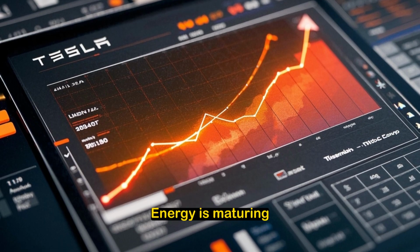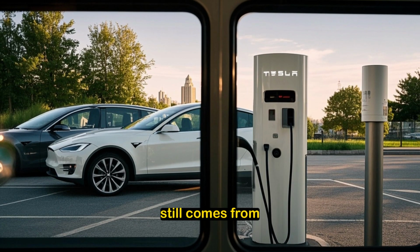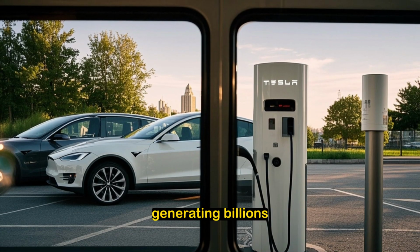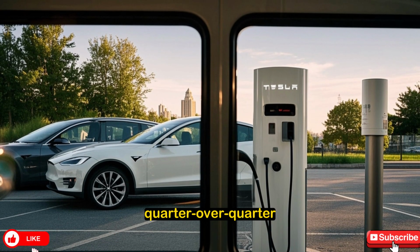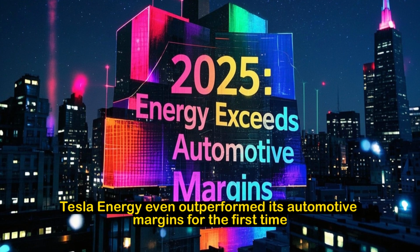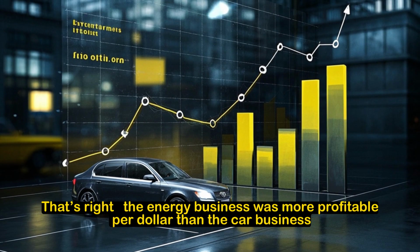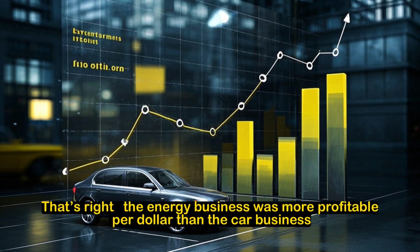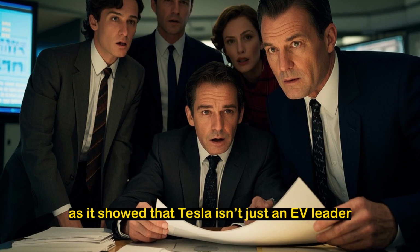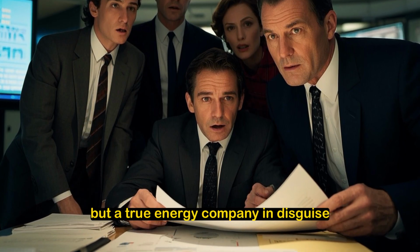Financially, Tesla Energy is maturing rapidly. While most of the company's revenue still comes from vehicle sales, Tesla's energy division is now generating billions annually, with consistent quarter-over-quarter growth. In early 2025, Tesla Energy even outperformed its automotive margins for the first time. That's right, the energy business was more profitable per dollar than the car business. This shocked analysts as it showed that Tesla isn't just an EV leader, but a true energy company in disguise.